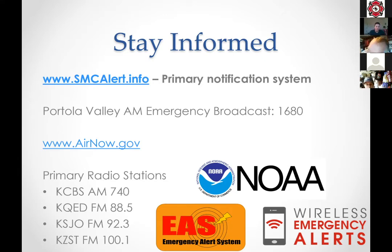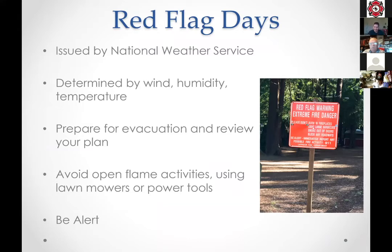Be aware too, just having an AM radio is really important, because if there is a large scale disaster or event, the primary radio stations are going to be broadcasting emergency information. So those are those radio stations that are there on your left-hand side. And then if you go to airnow.club, that's actually a really important website, because when we do have wildfires that may not be in our area but are affecting our air quality, that's a good website to go and check out, especially if you have people in your household or you yourself have respiratory issues. That is a good website to just keep watch on, as well, to find out about red flag days, which right here on the next slide I talk about.